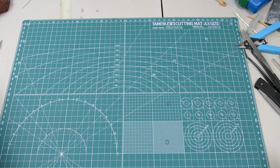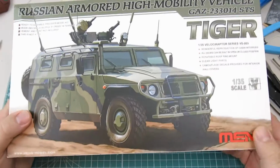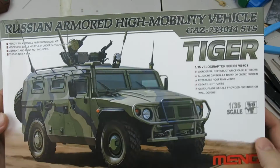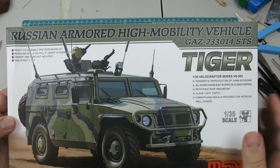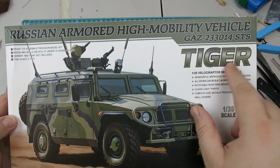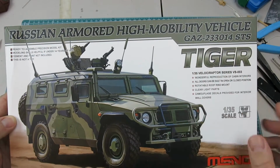And today we're going to be looking at a kit. I just got this in last week, and it is number VS-003 out of the Meng product line from their Velociraptor series. And that would be the 1/35th scale Meng Russian Armored High Mobility Vehicle, the Tiger. The Russians, of course, don't have the ER, they just call it TIGR.